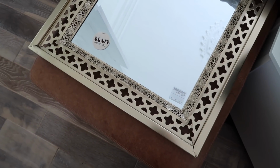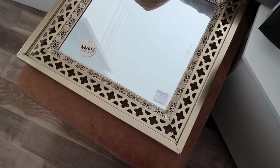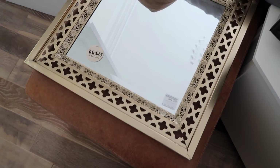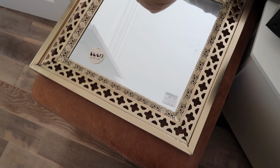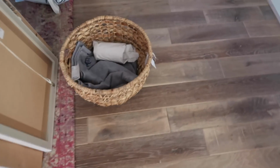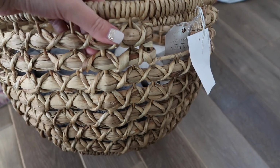I also got this mirror. This was $19.99, and I love this. It's obviously gold. I just love the kind of Moroccan style of it. I'm going to put that somewhere in the hallway. I'm just not sure where yet. And then over here, I have a little basket of goodies. I bought this basket. This was $9.99, and I was umming and ahhing over this for so long.